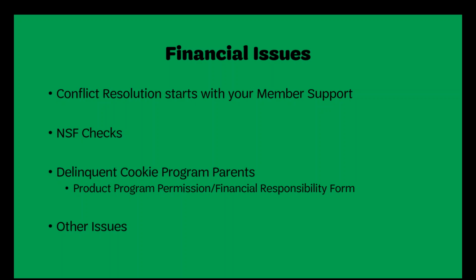During the cookie program, you may have a parent who doesn't pay all the cookie money by the deadline for your cookie sweep. When this happens, make sure you have the girls' product program permission financial responsibility form in your possession. You will need to attach this form as well as any receipts for cookies the parent picked up from you to the delinquent cookie program payment form.